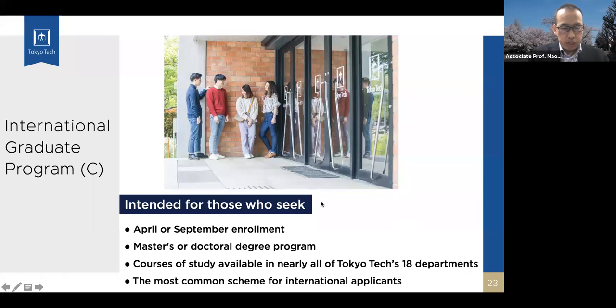When you apply for IGP-C, there's no guaranteed scholarship. But once you join, you can apply for the scholarship as well, because we have lots of requests from many private foundations, companies, and so on, and they want to have recommendations from us. Not everyone, because basically the scholarship is competitive, but many of them indeed got support. The magnitude of support varies, but many of them got some support as well. But if you have no financial concerns, IGP-C is indeed your scheme. This is the most common scheme.